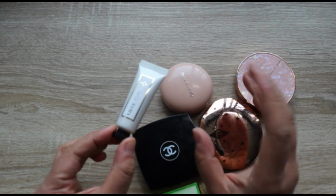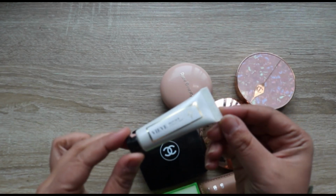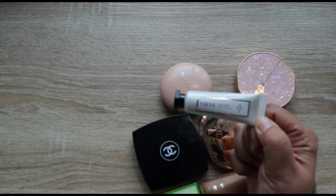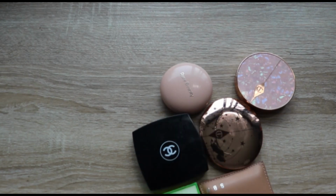If you want a very natural champagne looking highlight and you want a liquid form, the Skin Dew, guys, is probably one of my favorite liquid highlighters of all time. I like it better than most of the highlighters that I just spoke about. So I'm gonna put this next to all my liquid blushes and highlighters.